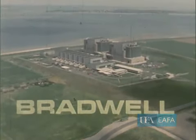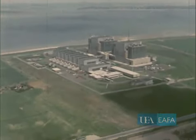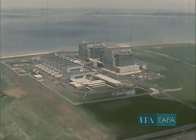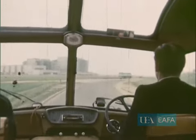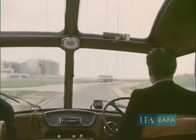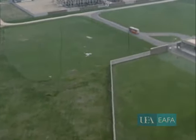This is Bradwell nuclear power station. It started working in July 1962 and was one of the first two nuclear stations to be operated in England by the Central Electricity Generating Board. Ever since it opened, it has played an important part helping to supply power to our power-hungry nation.